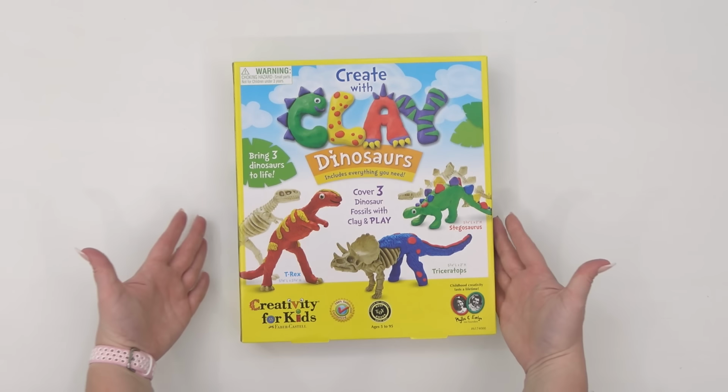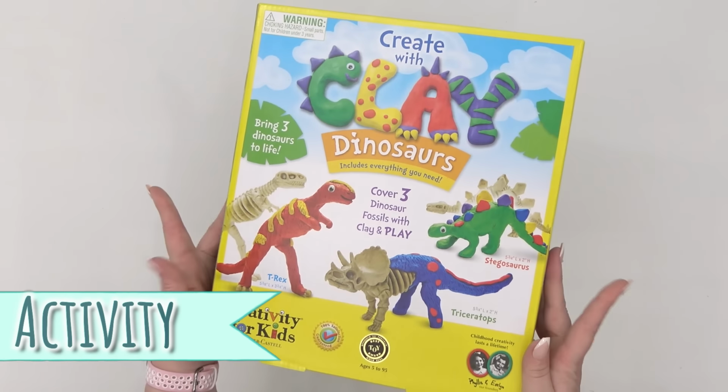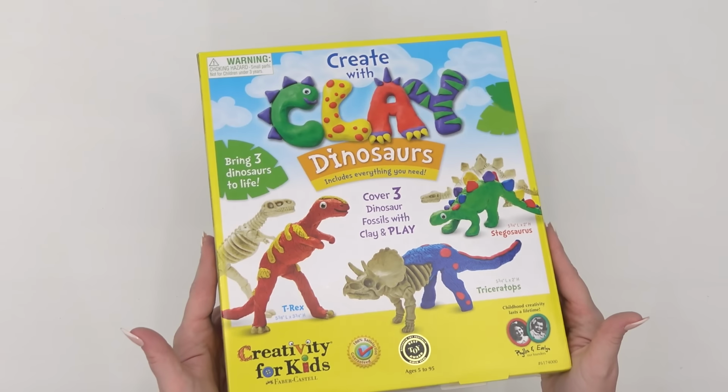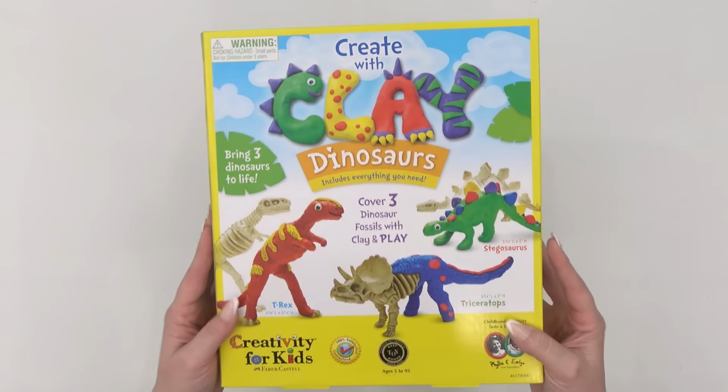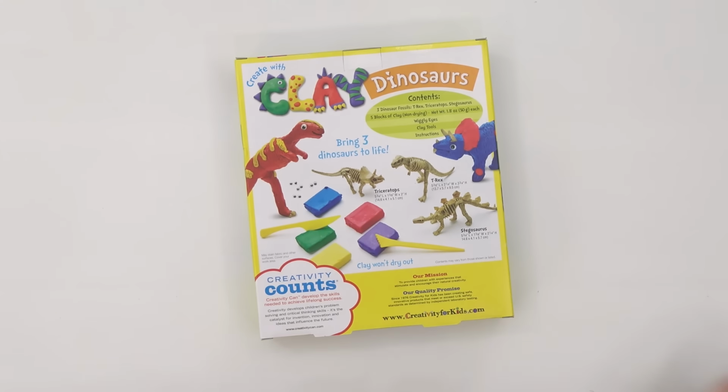And then finally, for Griffin's back to school project, I got him this clay dinosaur activity. This actually looks perfect for a 5-year-old because the dinos already come built. You just have to cover them with clay and decorate them.